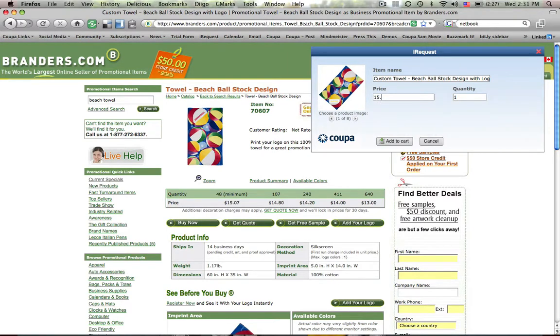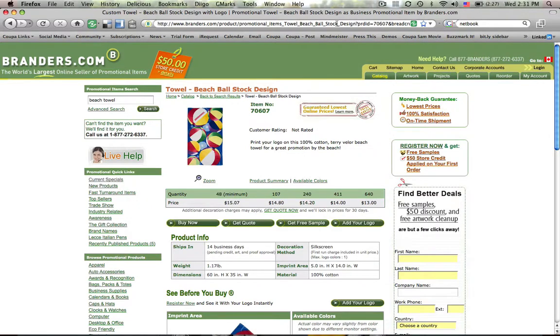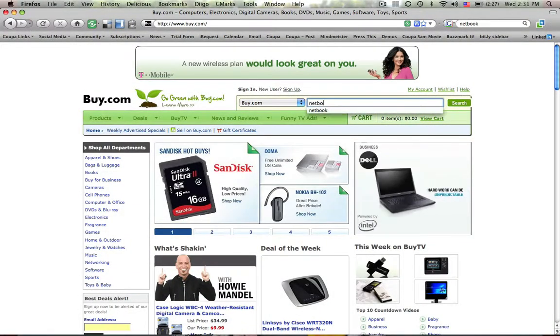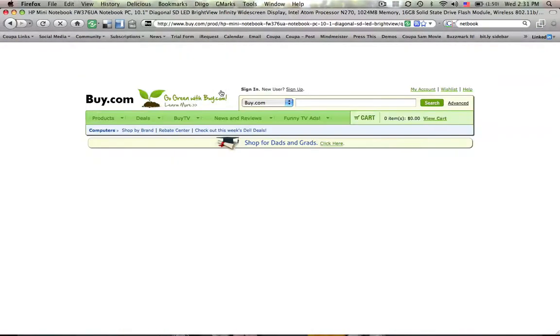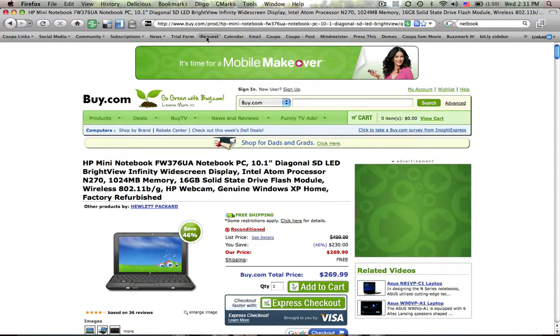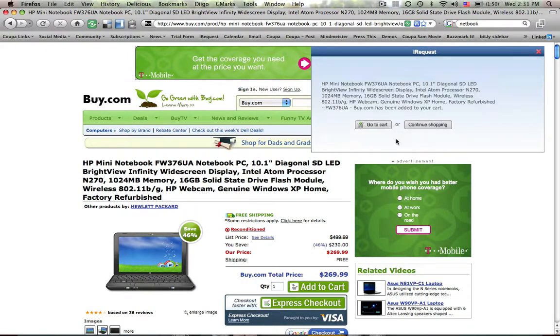And his final stop is he actually needs something that's completely unrelated to his campaign that he's running. He needs actually a new laptop. So EJ goes out to buy.com looking for one of these fancy new netbooks, something really low cost, hoping it will get approved. So he goes and does a search on netbook, finds a nice HP netbook that's right there, and he very quickly, in the span of just a few seconds and a few clicks, hits the iRequest button in his bookmarks bar, pops, and he basically says $269.99, and he's done. In the span of a few seconds here, he's actually gone to 3 different sites.